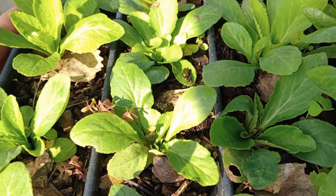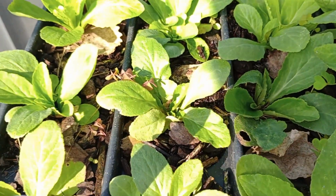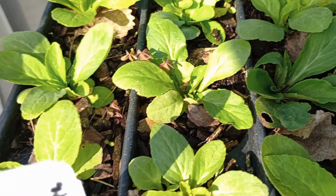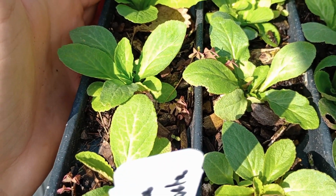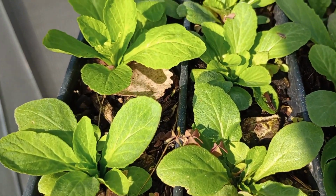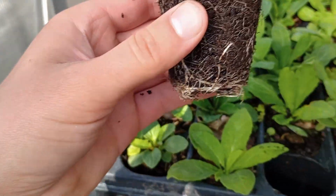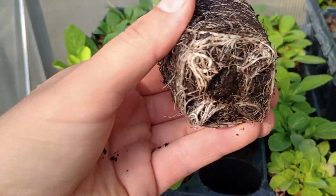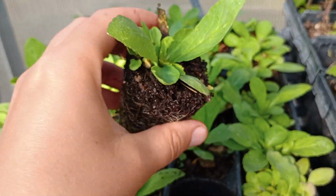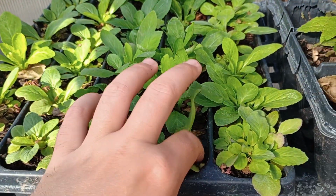Alright, so this is what they look like after about 3 months of growth. So we sowed the seeds 3 months ago, and they germinated soon thereafter. And the seedlings on this were like so tiny, you could barely see them. So we're trying to get a nice developed root system before the winter. So I pulled this one out to kind of show you the roots are looking really good. So come spring, we'll pot them up and they'll fill out a container real fast.